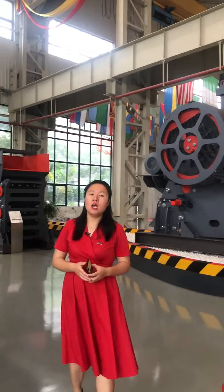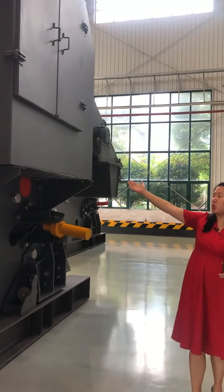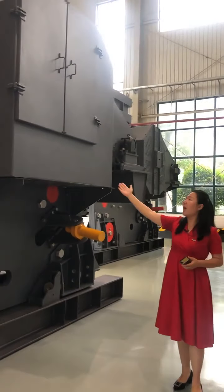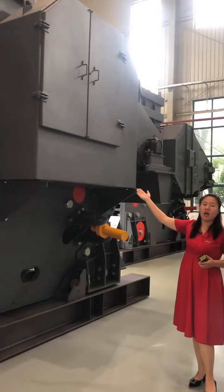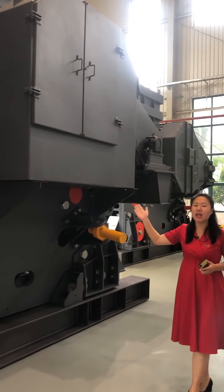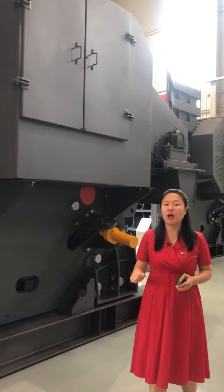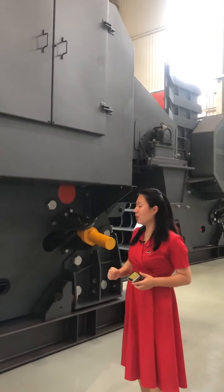This is our C6X jaw crusher. And you will see our special design. We covered our jaw crusher, the wheel, the pulley, with the cover. We protect the machine and also protect people so they cannot be damaged by the machine, okay?